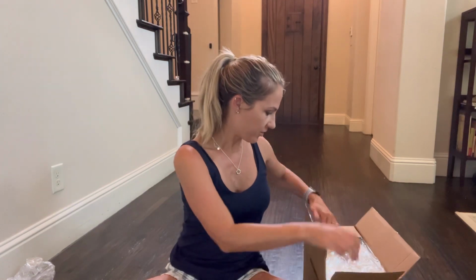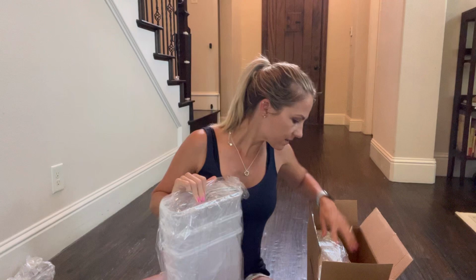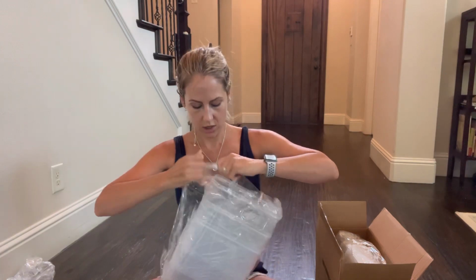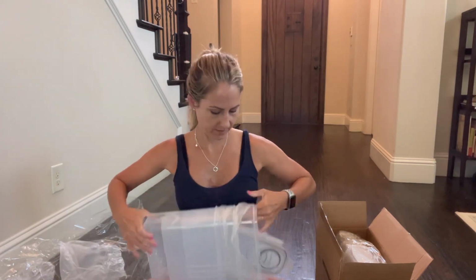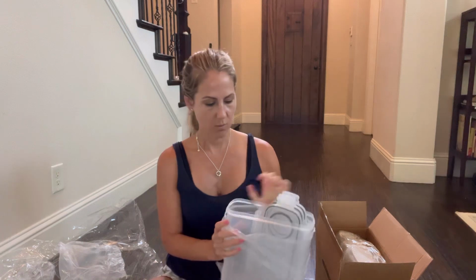And then finally, I got some of these. So I want to say there are 2 in here, maybe 4, maybe 6. Seems like there are a lot. So these are large, let me open them. They're large storage containers for like cereal or even pasta. Pretty tightly in here. Oh, okay. So yeah, there's 6, which is nice.